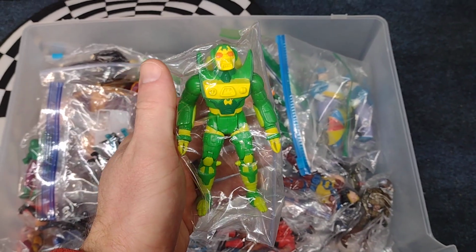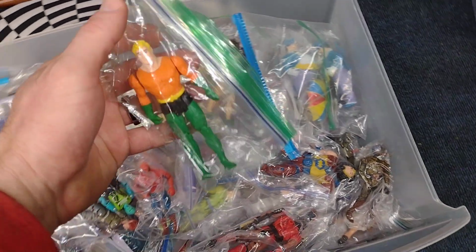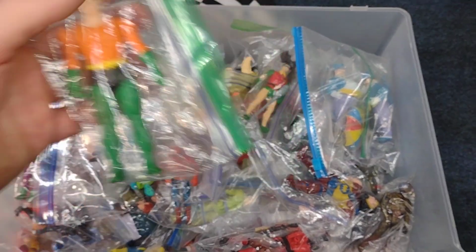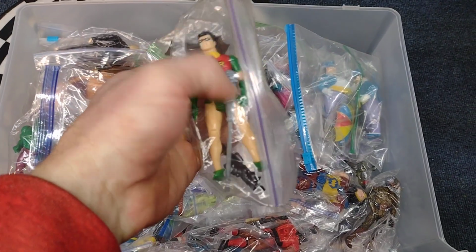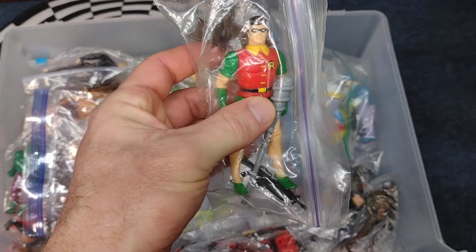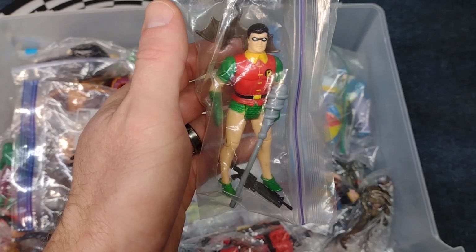Here's a Superpowers. I think Mantis is his name. Here's a Superpowers Aquaman. Here's a Robin. I don't believe this is Superpowers. This is probably the one line after it with the gold packaging. I can't remember. I think it's just called Marvel or Superheroes or something.